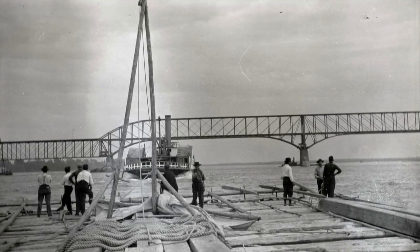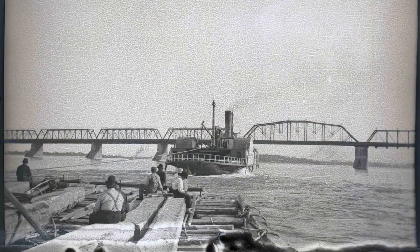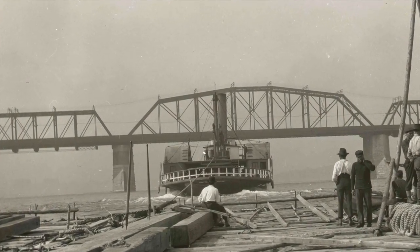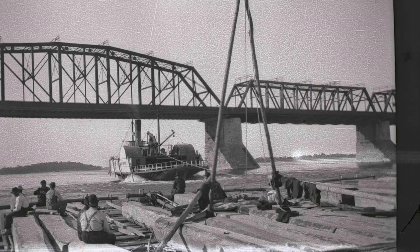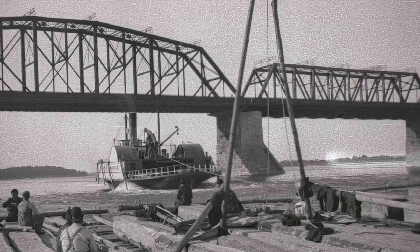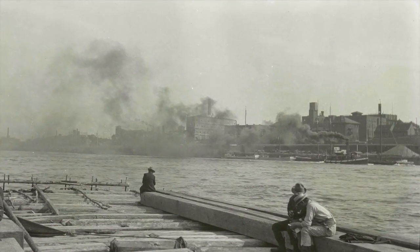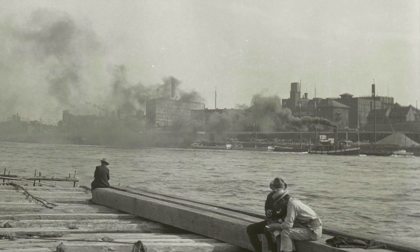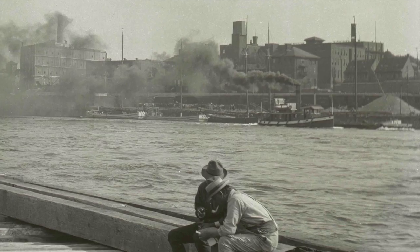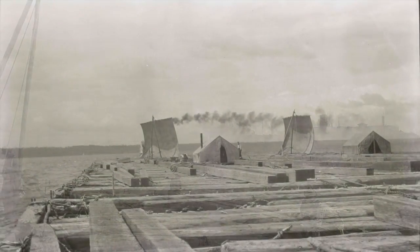You can then see them passing under, in the next picture, the St. Lawrence Railway Bridge, and then under the Victoria Bridge, which still exists. If you live near Montreal, you could probably identify exactly where those rafts were going through. And in the last picture in the sequence, you can see them passing Montreal, and the smoke of the city and so on. And there were no more rapids after that.